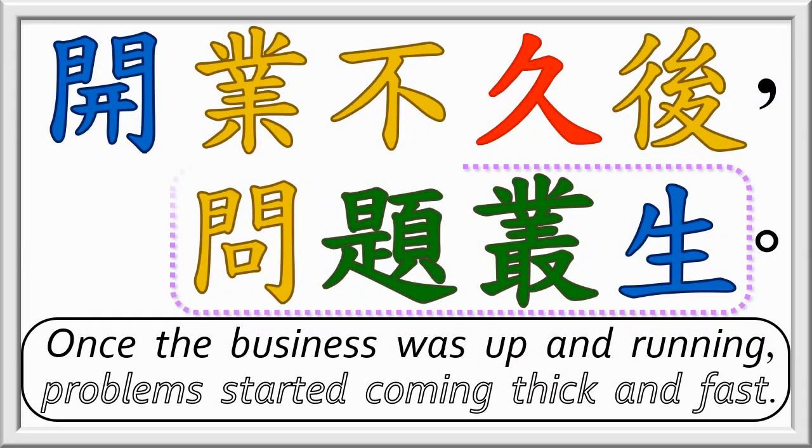This dense growth of plants can be extended to describe a multitude of problems arising at one time, or diseases breaking out everywhere. 开业不久后，问题丛生. Once the business was up and running, problems started coming thick and fast.